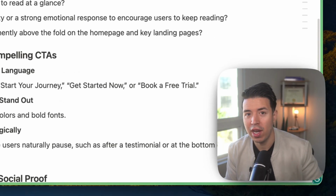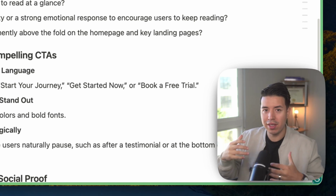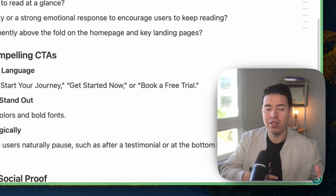And even if you don't have a gym, you can take the same principles and apply them to your own business.